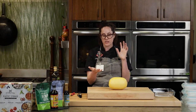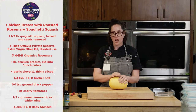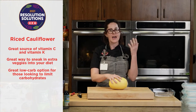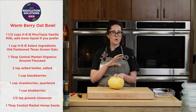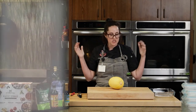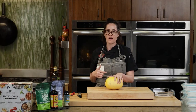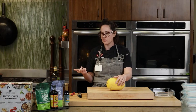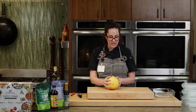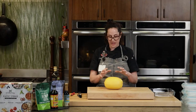We're going to do a wonderful spaghetti squash dinner. We're going to do a cauliflower fried rice. And then we're going to do a warm berry oatmeal, which is a wonderful breakfast. They're very easy, chock full of fruits and vegetables and some really fun products that I particularly like. We're going to start off with getting our spaghetti squash into the oven.